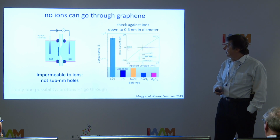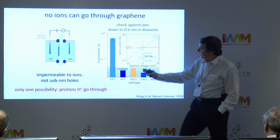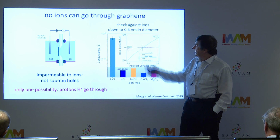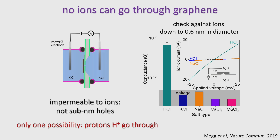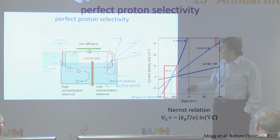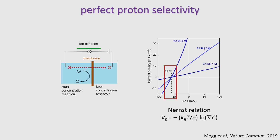And then, to a big surprise, we found that protons go through. This is HCl. Chlorine does not go through, but you see immediately we observe quite a large current going through this membrane. So there is only one possibility to explain this, that protons go through, and we can confirm it in many different ways. I don't want to go into this, but it's a nice experiment showing that only protons perfectly go through and all other ions are rejected, measuring the gradient of protons, and the voltage according to the Nernst relation gives quite a universal value.